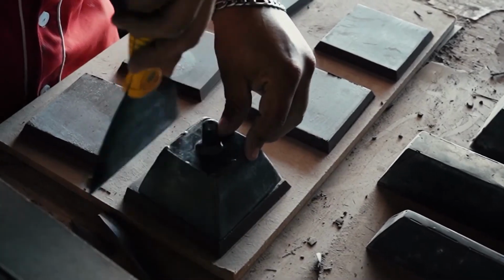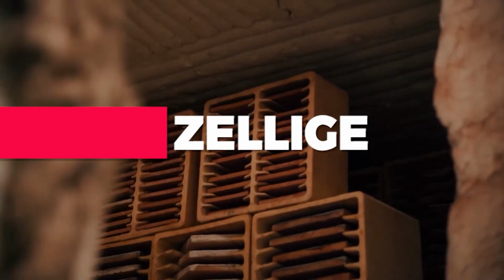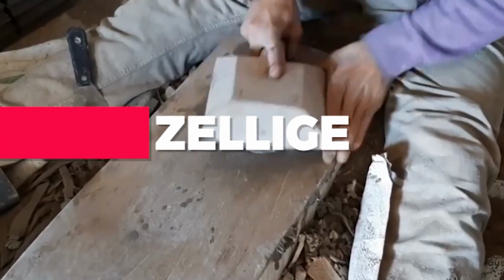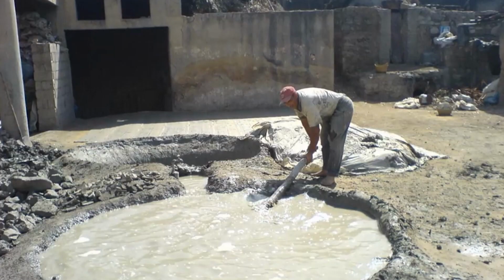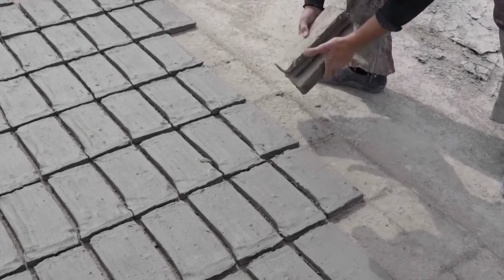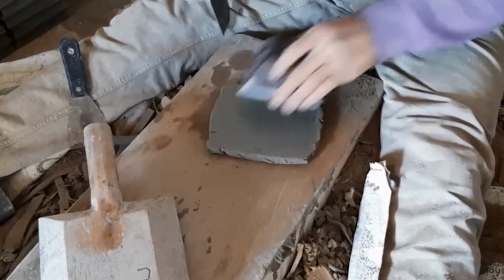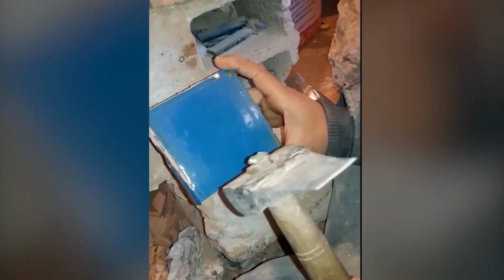Surprise your friends with some interesting knowledge. These special tiles are called Zellige, and they come from Morocco. People have loved them since the 10th century. At first, they were tiny, like a 3x3 centimeter mosaic. Skilled craftsmen made each tile by hand, using clay, and painted them by hand, too, making them quite expensive.